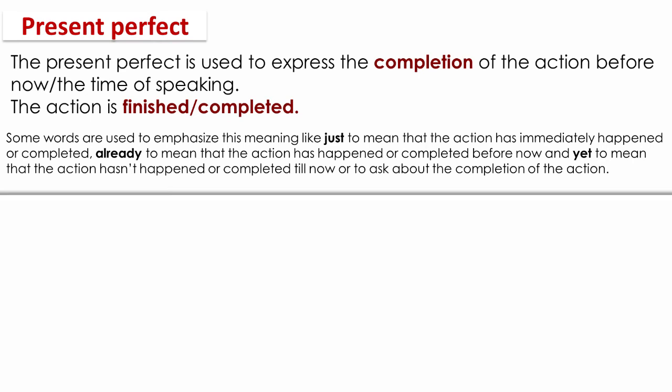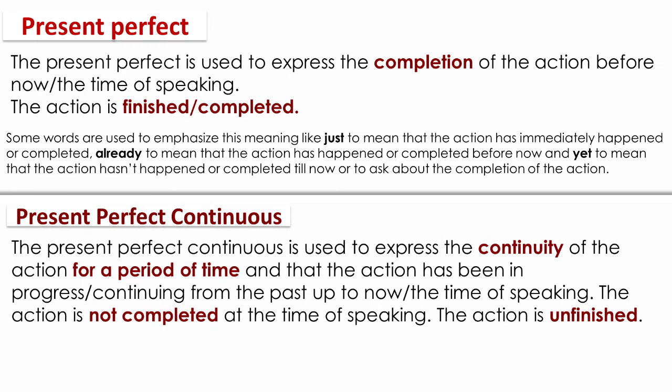On the other hand, the present perfect continuous is used to express the continuity of the action for a period of time, and that the action has been in progress or continuing from the past up to now or up to the time of speaking. The action is not completed at the time of speaking.